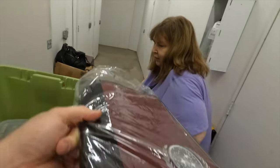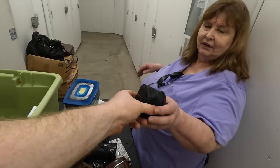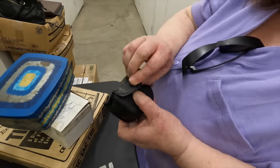This is like a photo binder. Okay. Ooh, what's in here? Probably a lens. That's another lens. Yeah, so you get little lens. Oh, yeah. You got all different sizes and lenses. Tiny little thing.